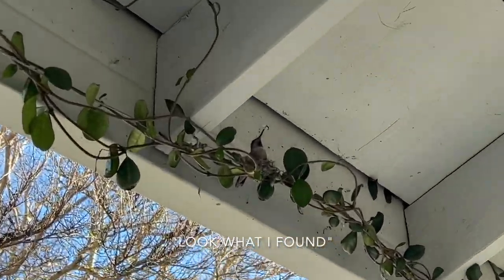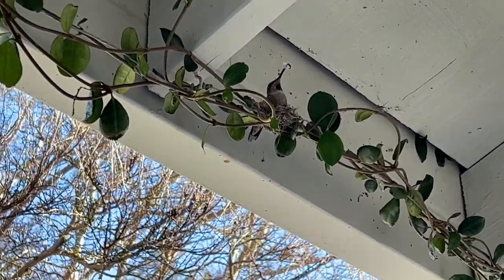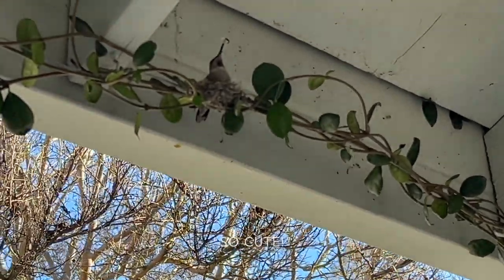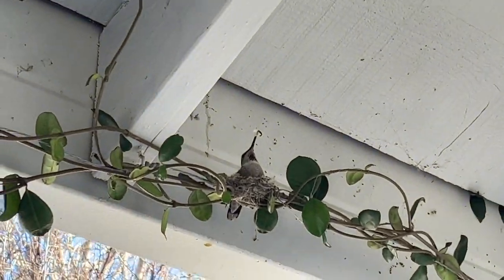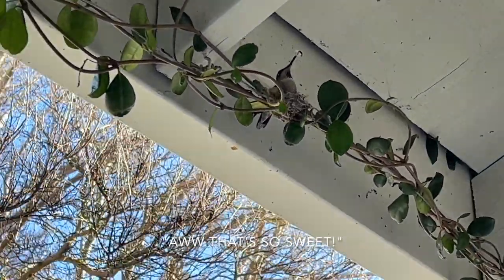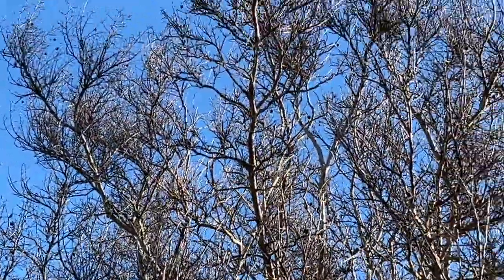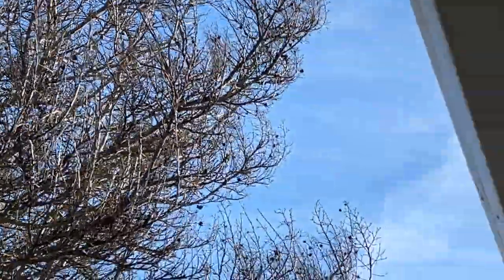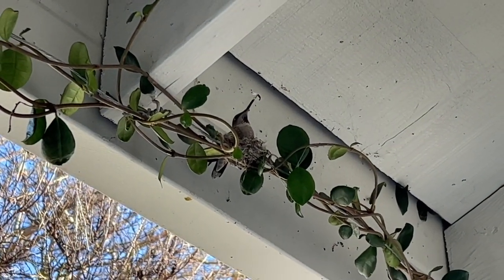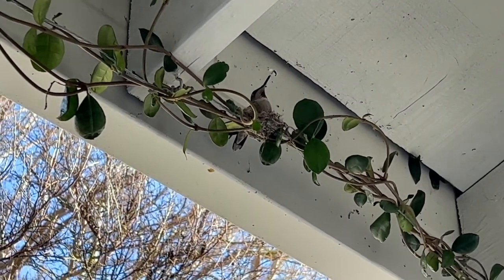I found... Oh, so cute. She's staying perfectly still. Oh, that's so sweet. Hummingbird nest. I thought this was the hummingbird nest, but that must be a bird nest. That's definitely a hummingbird nest because we could see the hummingbird. Oh, I love it. So this must be the hummingbird that kept trying to come into my garage, protecting its territory or something.